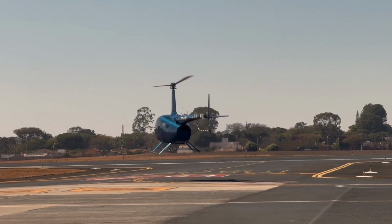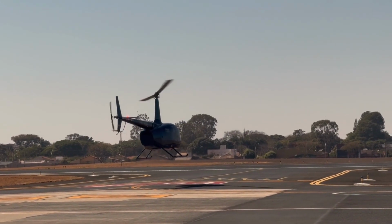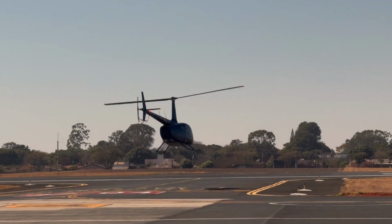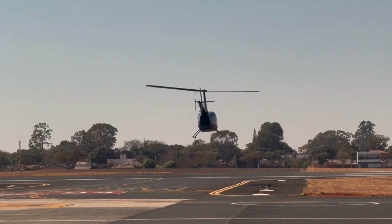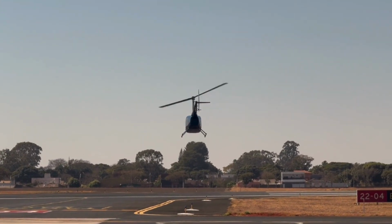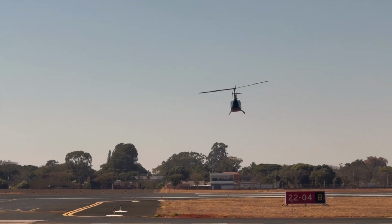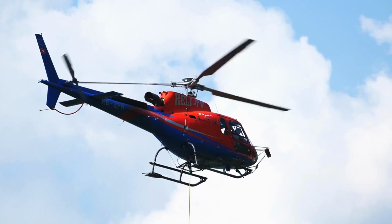That's where all those controls really have to work together. To move forward, the pilot tilts the rotor disc forward using the cyclic. It's a bit like leaning into a turn when you're riding a bicycle. This tilt changes the direction of the lift force, which makes the helicopter move forward. And I imagine the collective and pedals come into play here too. Absolutely.